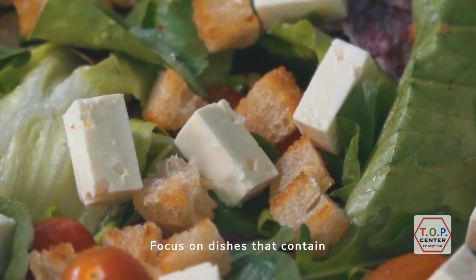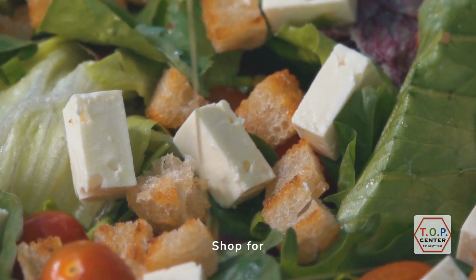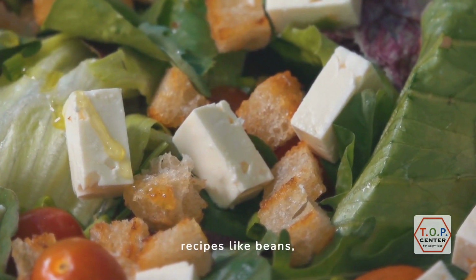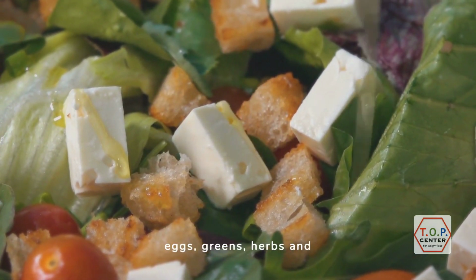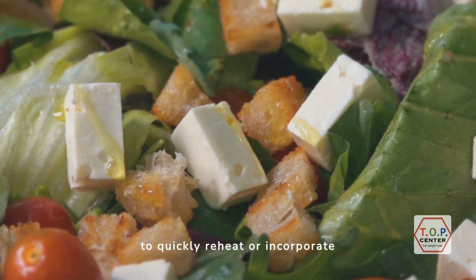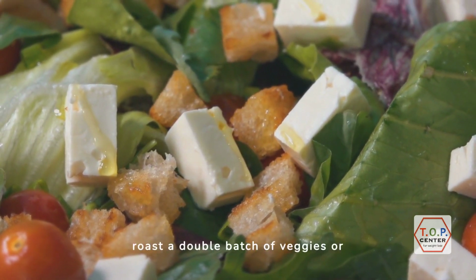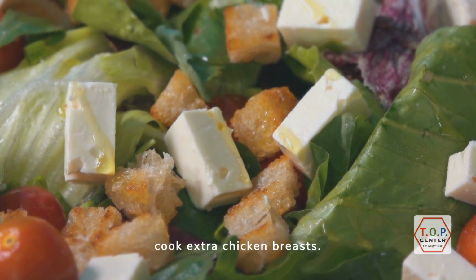Focus on dishes that contain balanced macros of protein, carbs, and healthy fats. Shop for ingredients that can multitask across several recipes, like beans, eggs, greens, herbs, and seasonings. When cooking, make extra to have leftovers to quickly reheat or incorporate into new meals later in the week. For instance, roast a double batch of veggies or cook extra chicken breasts.